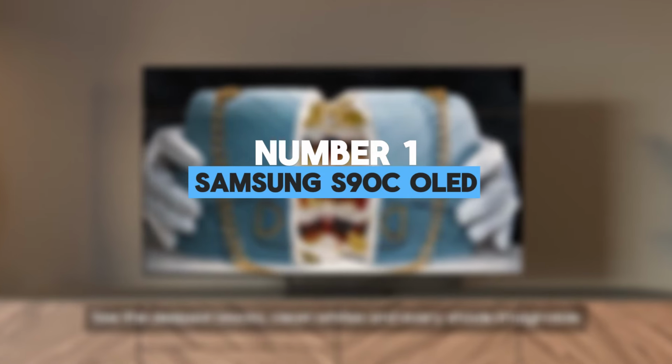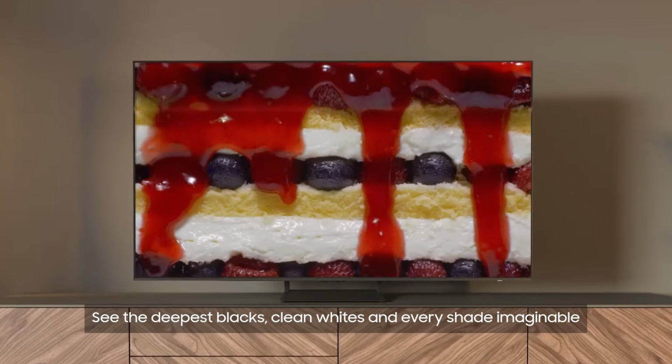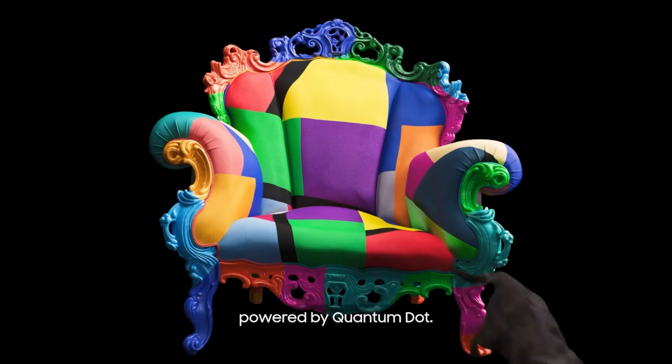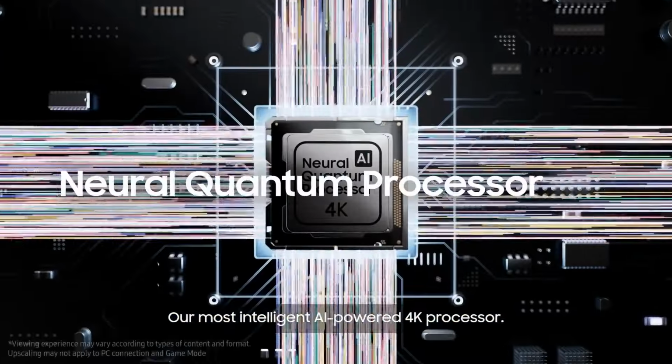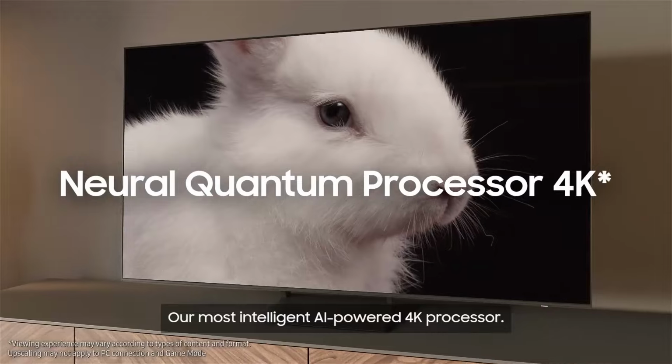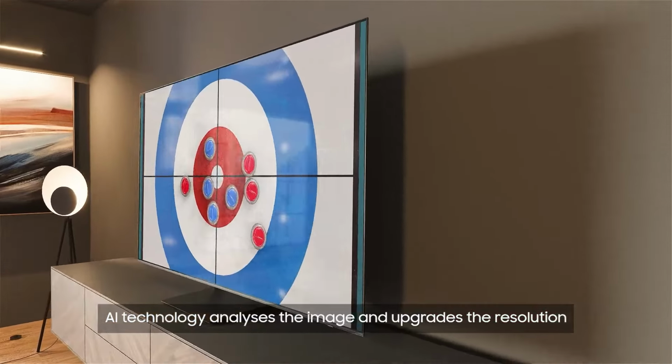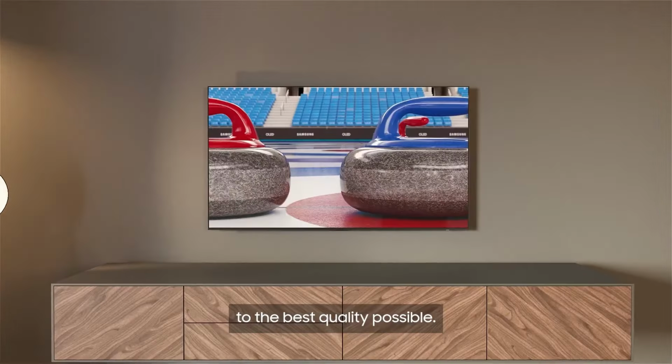Number 1. Samsung S90C OLED. The best 4K TV we've tested is the Samsung S90C OLED. It's an incredible 4K TV that looks amazing in a dark room, as bright highlights and HDR content stand out incredibly well, with no distracting blooming or haloing around bright areas of a scene.